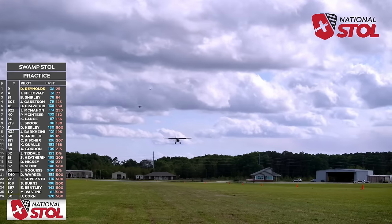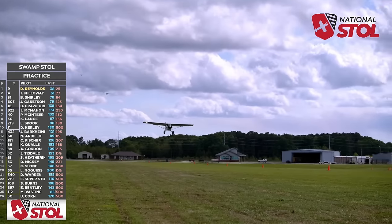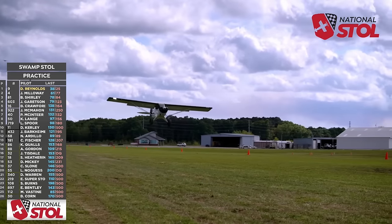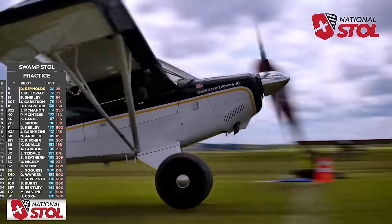Beautiful Husky. I like this Husky. I feel like you don't see this paint job very often on a Husky. I like the way that it looks. That's just me over here, just liking airplanes. Hey, I think that's why we're all here. Loving airplanes is what we do, and learning how to better our skills is what it's all about.